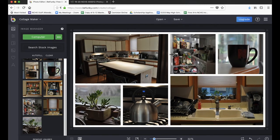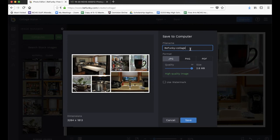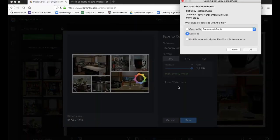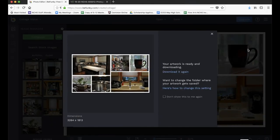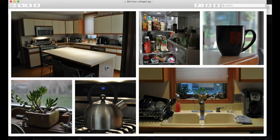Now to save it, we're gonna click this, and we're gonna click computer. So we're clicking save, then computer, and I'll call that Be Funky Collage 1. JPEG is what you want, and we'll go ahead and hit save. And then, wow, that was quick. I'll click on my downloads, and here's my picture. Look at that, all saved in one grid and something that'd be easy to upload to Canvas.